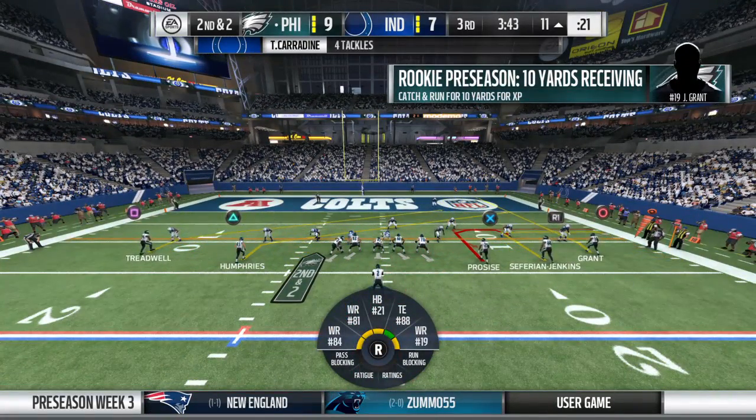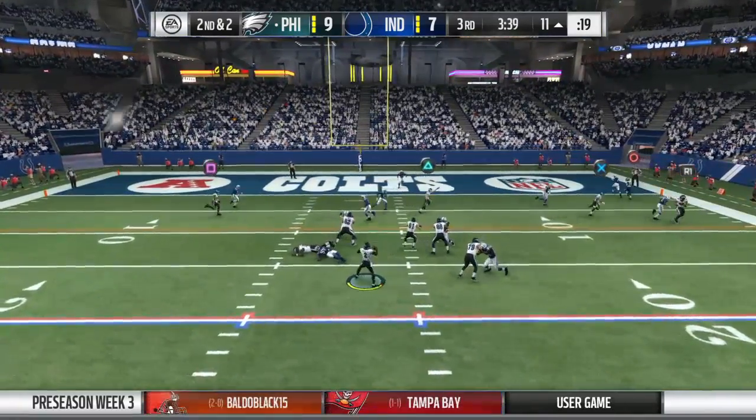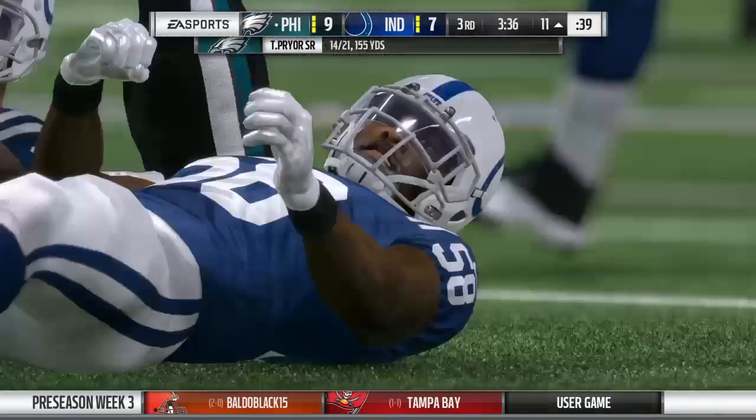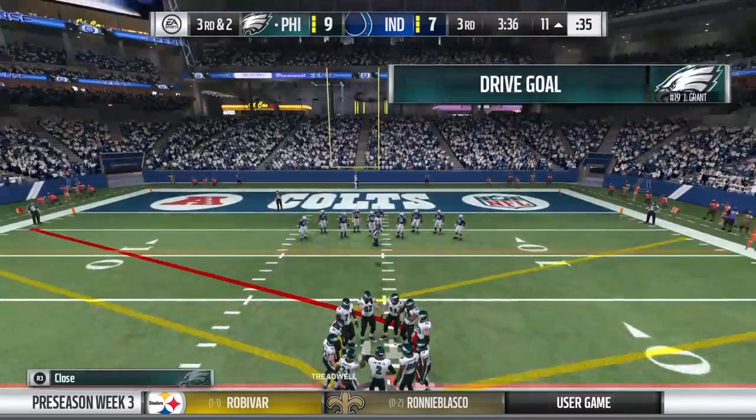They come out 5 wide, 3 of them to the right side. Looking to throw. And incomplete there. A nice hit. Jars the ball free and brings up third down.